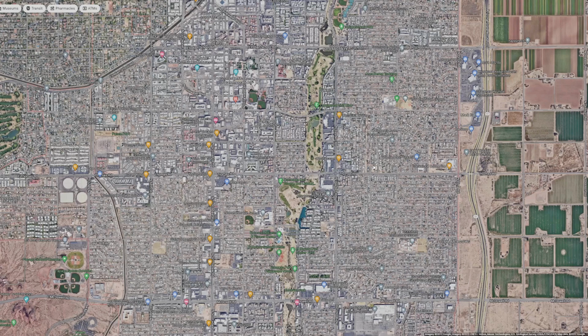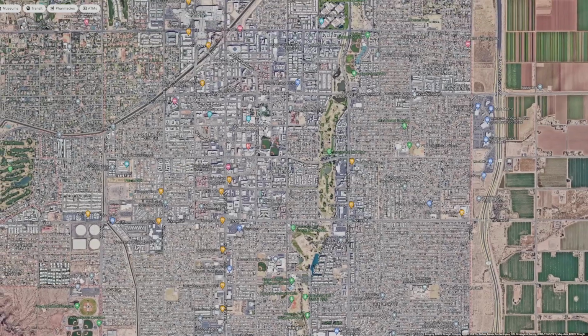I forgot to say, it's really good if you have small children. I know when my kids were little, we used to take them along there, and it's a very safe place for them to learn how to ride their bikes or rollerblade or use their skateboards, any of those things.